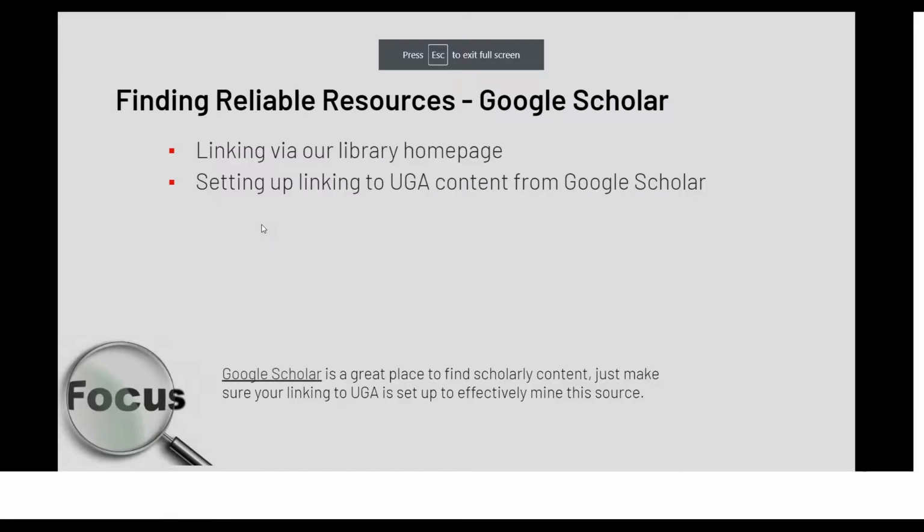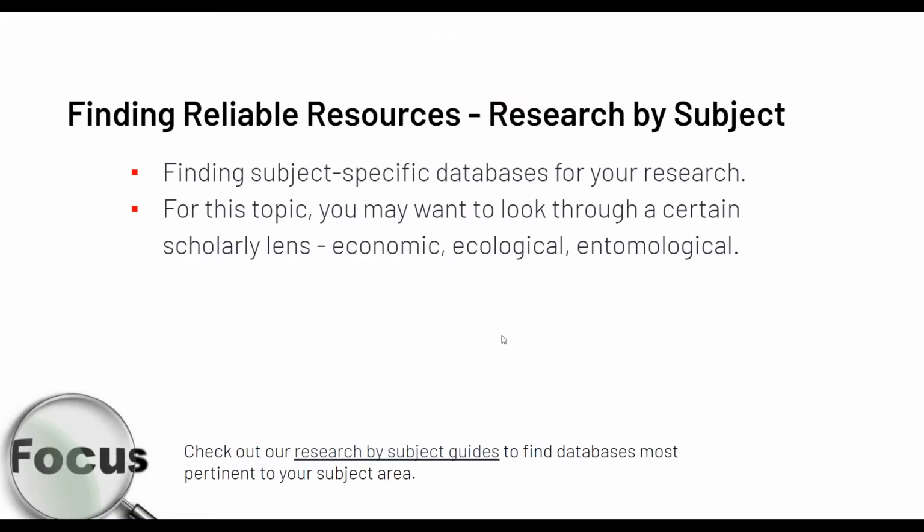So sometimes you may want to look at your research through a certain scholarly lens. Google Scholar and MultiSearch are both multidisciplinary, but the subject we're looking at today, colony collapse disorder and honeybees, may have implications in a wide variety of fields. Perhaps you're an economics major, maybe you're an ecology major or an entomology major. So another way that researchers can get to good information is using our research by subject guides.